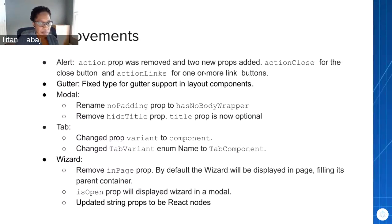The gutter prop for our layouts was misleading from the way the prop was defined. The consumer believed you could set the gutter to different sizes, so that was updated now, so it's more clear that it's actually a Boolean, so it's either the layout has a gutter or doesn't.